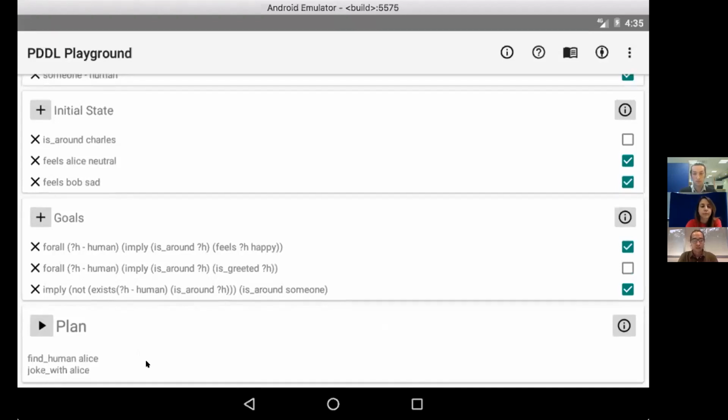I hope it was clear here that compared to the traditional approach, PDDL relieves the programmer from the burden of adding code and logic for every change in the goal or the initial state. And if you want to play around with PDDL, both of the apps I mentioned are open source, and we'll have a link in the chat. So please download them and play around with them on your own.